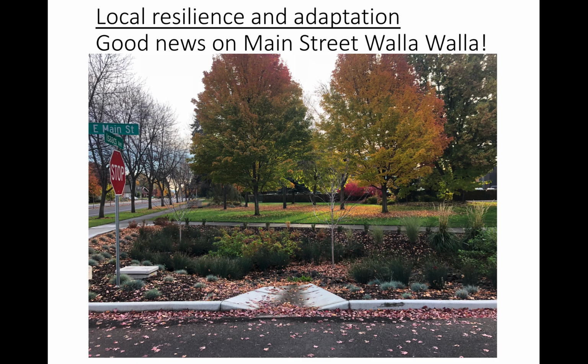There's also a lot of evidence of adaptation that will make us more resilient. And so here's an example from the main street of Walla Walla near the college where I work. And this is called an infiltration basin. We know that as the atmosphere warms up, it will hold more moisture. And we anticipate and actually already see that storms have become more violent, creating more rain in a concentrated burst.